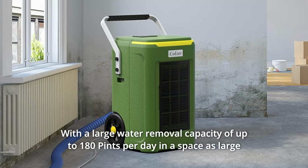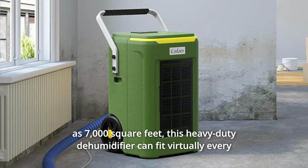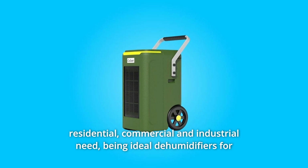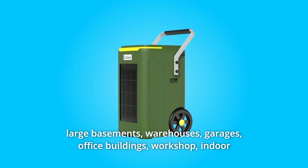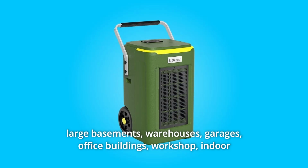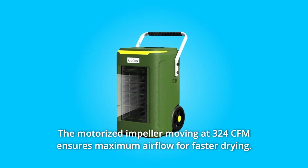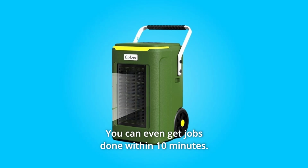With a large water removal capacity of up to 180 pints per day in a space as large as 7,000 square feet, this heavy-duty dehumidifier can fit virtually every residential, commercial, and industrial need, being ideal for large basements, warehouses, garages, office buildings, workshops, indoor pools, supermarkets, restaurants, etc. The motorized impeller moving at 324 CFM ensures maximum airflow for faster drying. You can even get jobs done within 10 minutes.